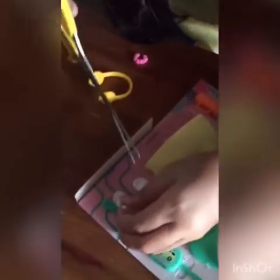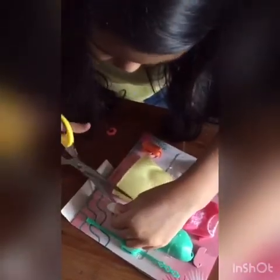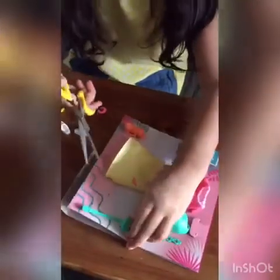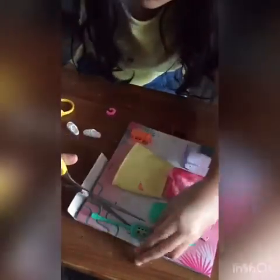These are the scrunchies. These are the headphones. Now let's do the flip flop. One flip flop. Be careful.